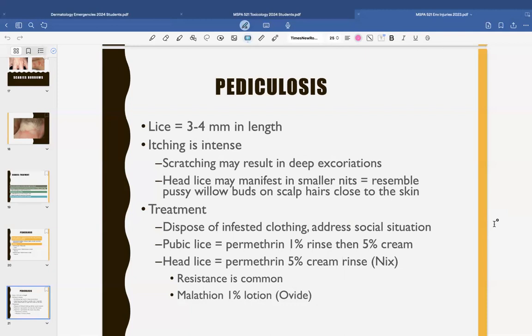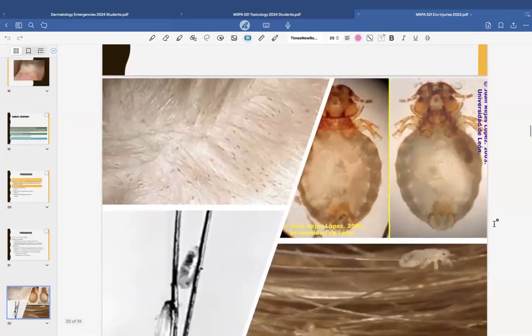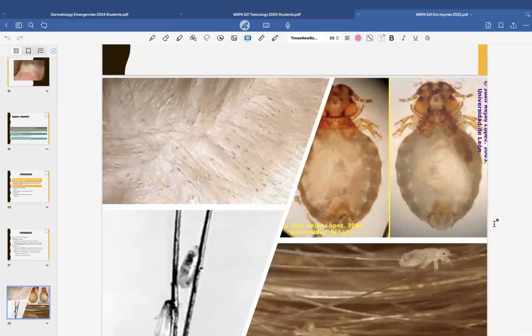What's interesting about this patient here, this is a nice microscopic follow-up of the patient, is you can actually see the nits here in the hair. This is an empty nit here on the top, and then there's one to the bottom.